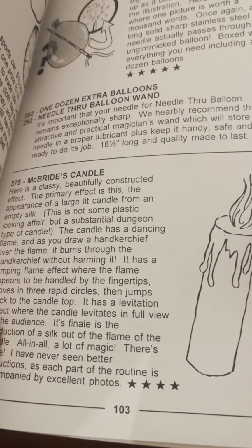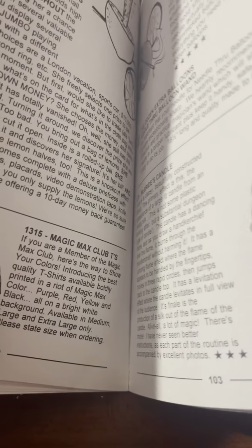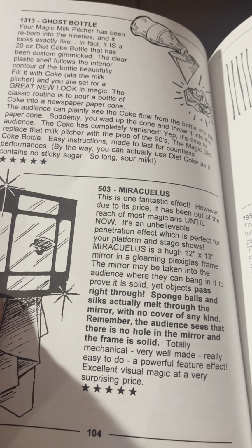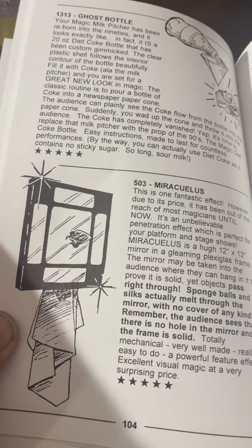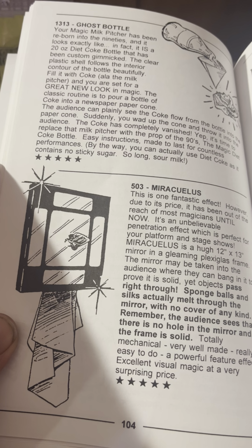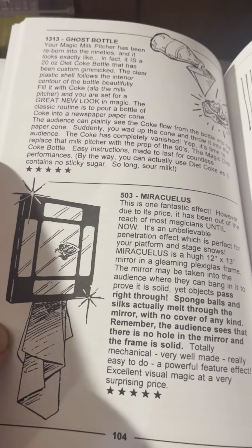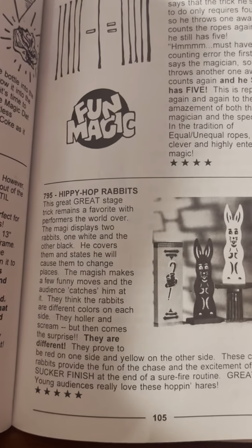McBride's candle. I have this. Maybe someday I'll put it online if I can find it. Miraculous. A silk handkerchief is pushed through a mirror. Ghost bottle. Oh, okay, that's a different version of the Magic Milk pitcher. Instead of a pitcher, it's a soda bottle. Okay, Hippity Hop Rabbits.